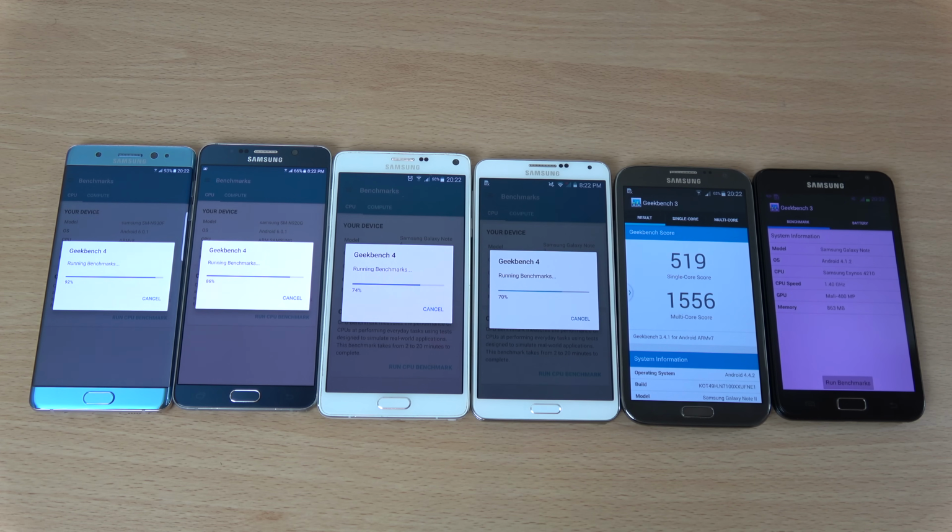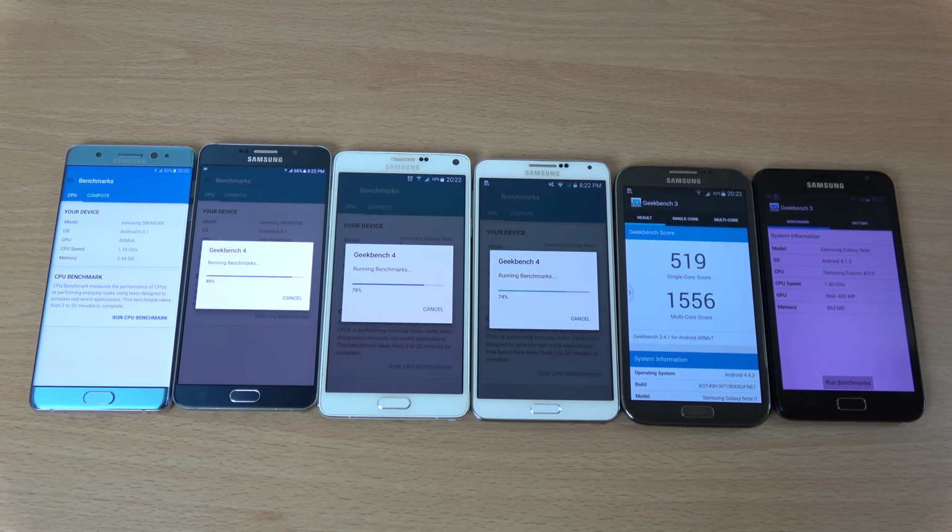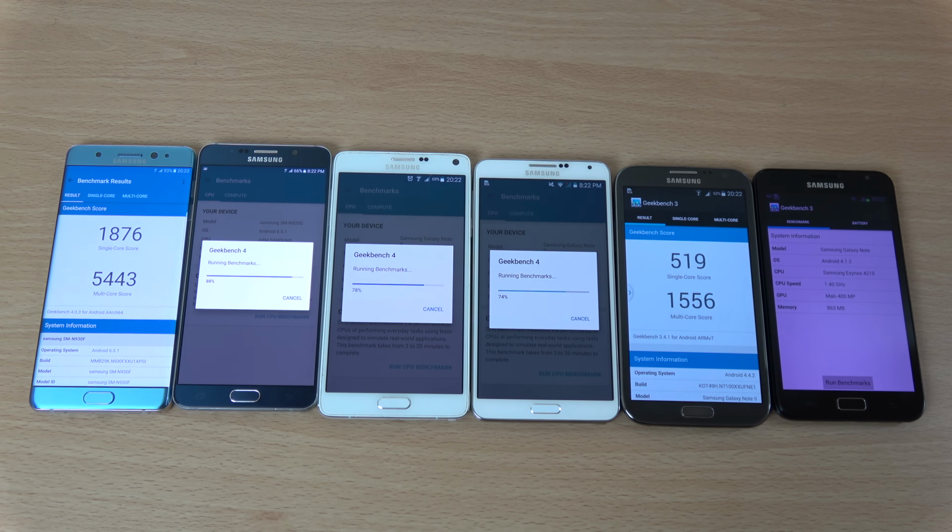But I gotta say, I am really enjoying the design of the Note 7. It kind of makes other devices feel a bit like they're not worthy. But then again, it is a €800 phone, so I would expect that.